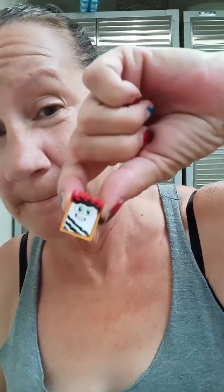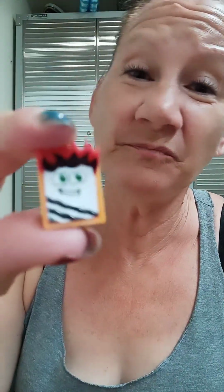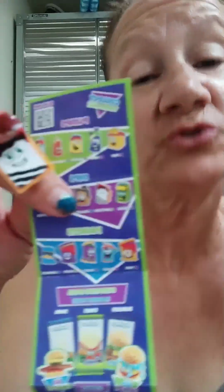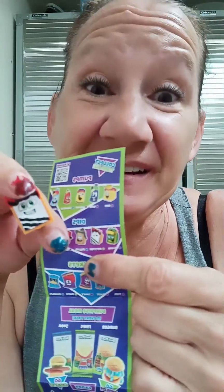What is it? What is it? Dipped in. I like it. So we got Dipster. Dipster.